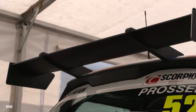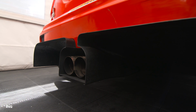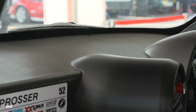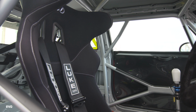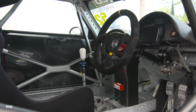And there's proper aero on this car as well. Big old rear wing, a massive diffuser down at the bottom. So inside it's full race spec. It's completely stripped. There's nothing from the road car in there at all. This carbon dash is bespoke. Everything else has been taken out. Big chunky roll cage in. The seat has been moved back and to the left for safety. Wheel comes right at you.